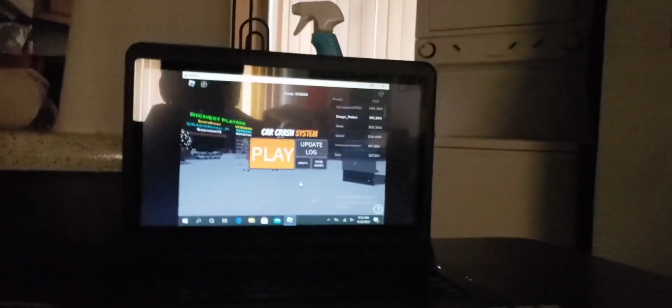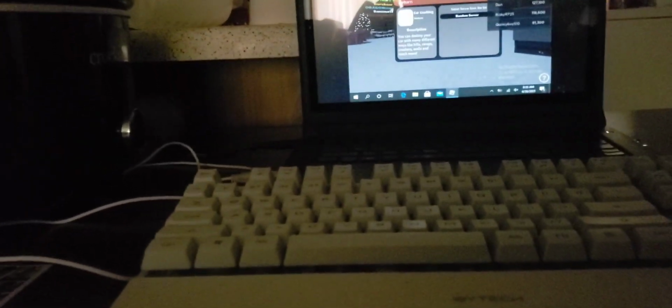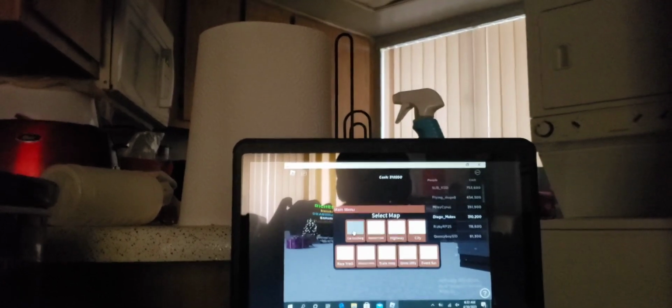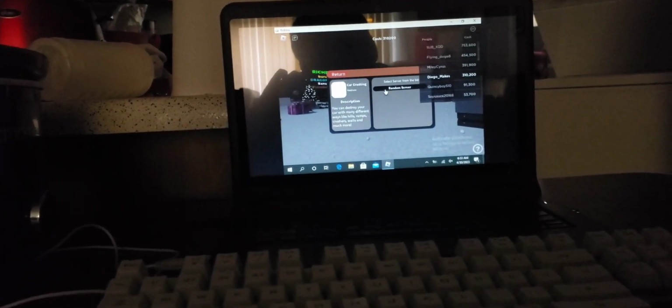I can assure you, any laptop can probably play Roblox. I have to tell you something. Roblox is so easy to run that if you have like a Raspberry Pi, you can easily run it. No, it's totally not lagging.